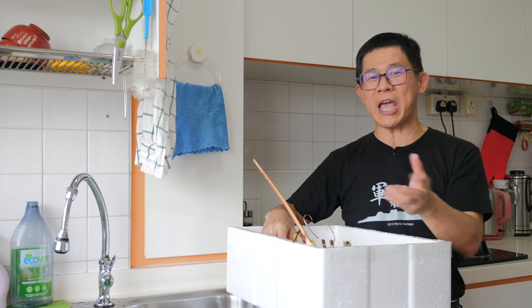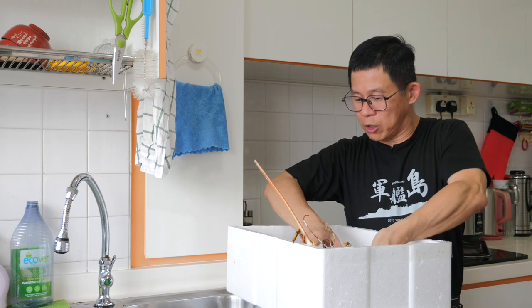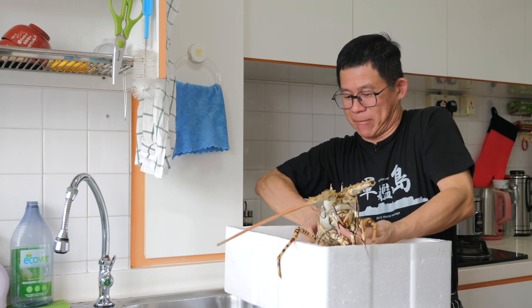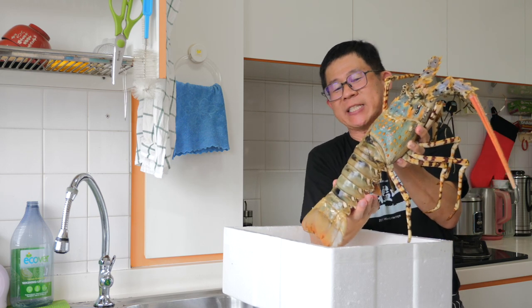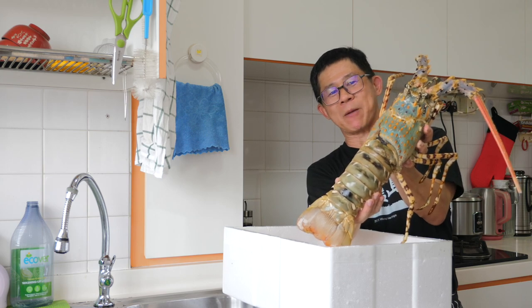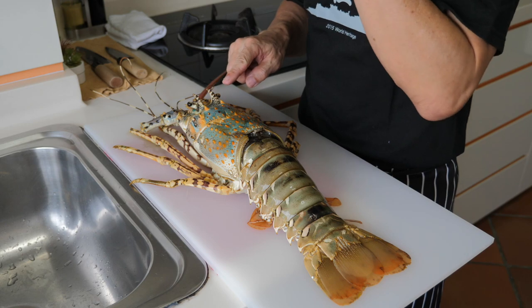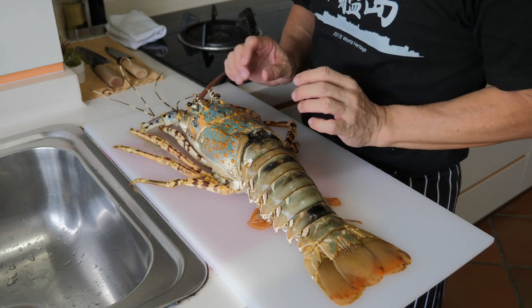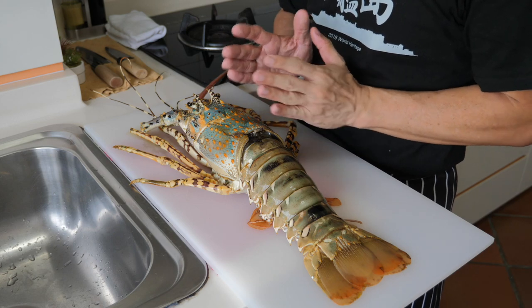Hi everyone, today we have a very special seafood and we're going to cook and enjoy one of the most majestic seafood in the ocean, the mighty lobster. This is a spiny lobster and I got it very fresh from PNG. That's right, PNG is Papua New Guinea.